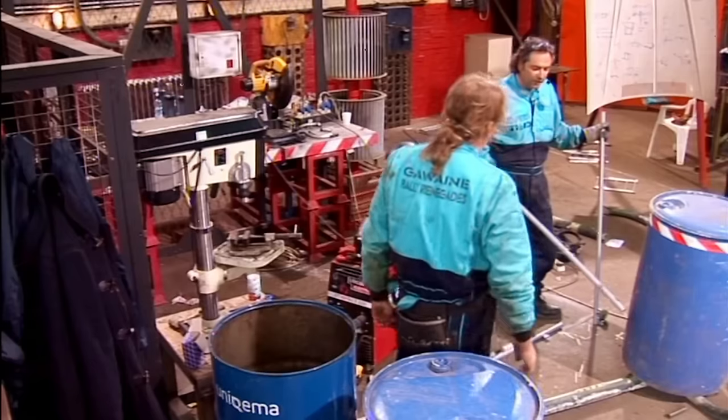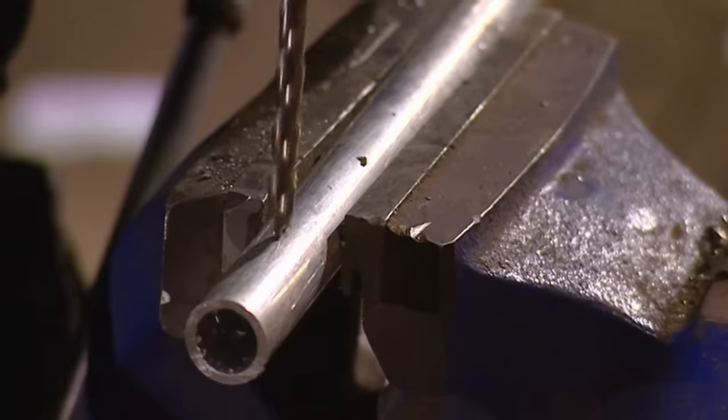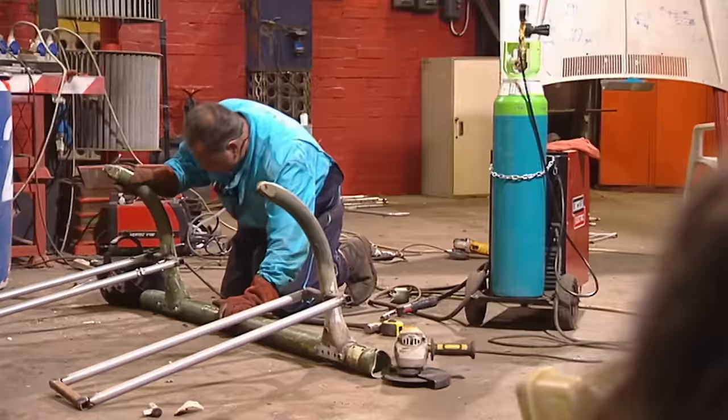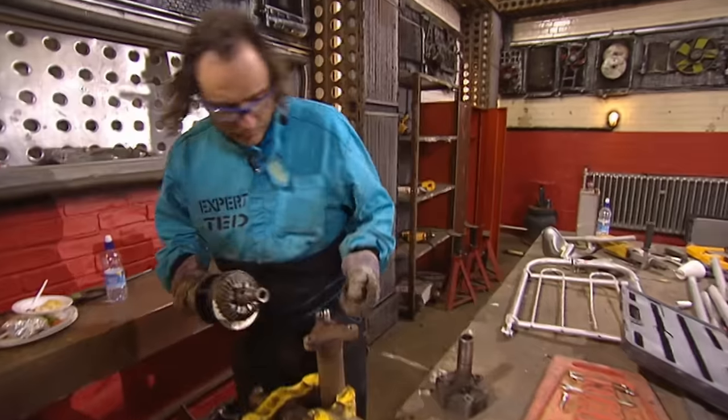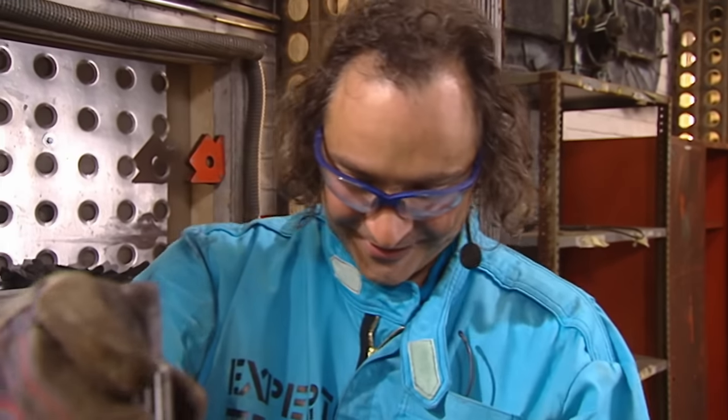And Kate kickstarts their construction by fabricating the framework for the centre section of their hydroplane. Meanwhile, Wayne and Jason are sorting the sponsons, and Ted's doctoring the drive shaft. But is it too little, too late? How good's that? That's the business. That is poetry in motion.